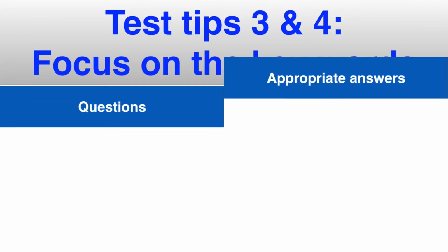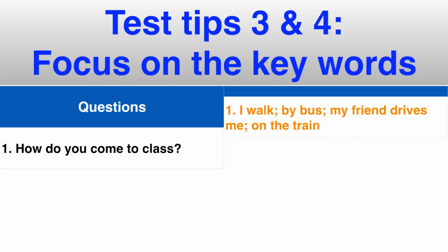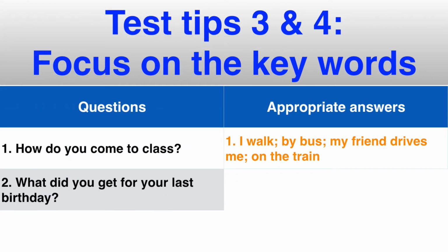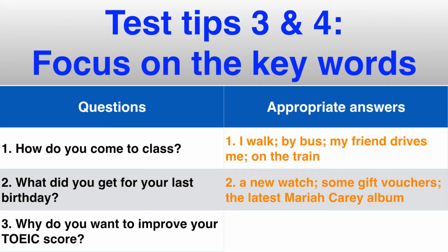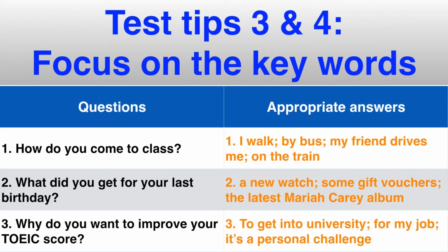Next, make appropriate answers for the questions. 1. How do you come to class? I walk. By bus. My friend drives me. On the train. 2. What did you get for your last birthday? A new watch. Some gift vouchers. The latest Mariah Carey album. 3. Why do you want to improve your TOEIC score? To get into university. For my job. It's a personal challenge.